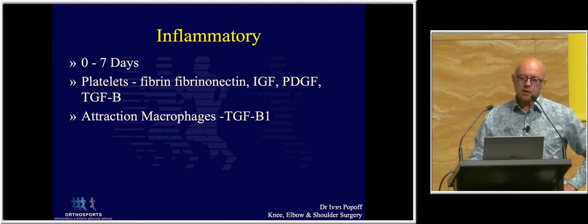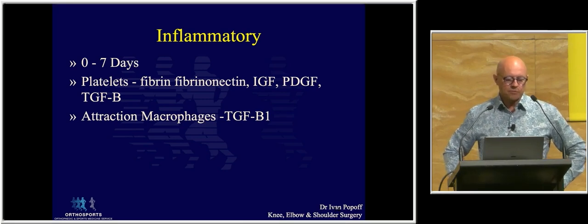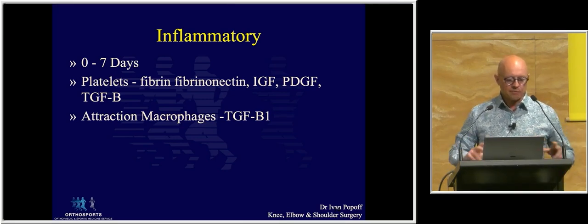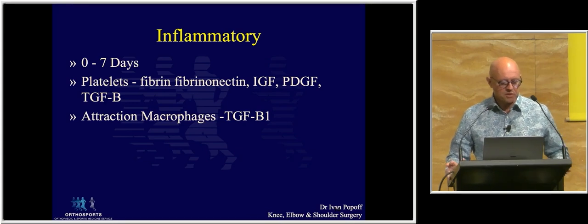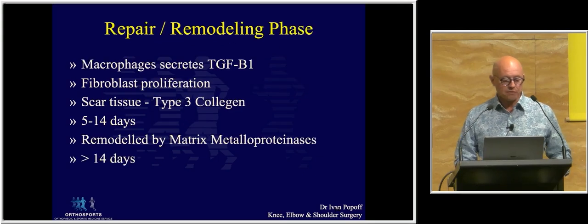You get migration of platelets, production of fibrin, which is connected by fibronectin to a platelet fibrin mesh. They express various growth factors, which attract macrophages, which again release further growth factors.